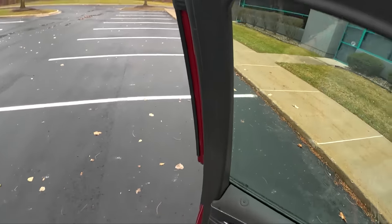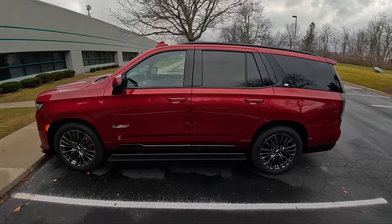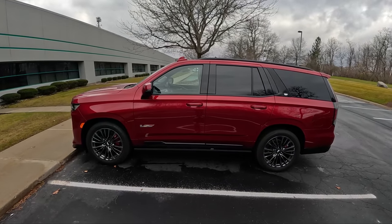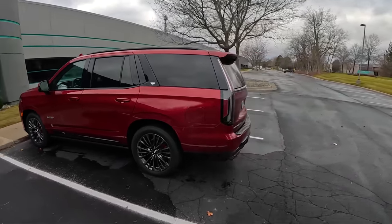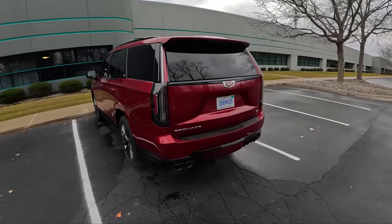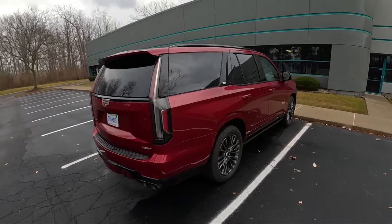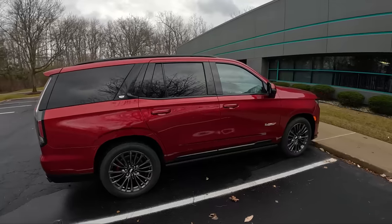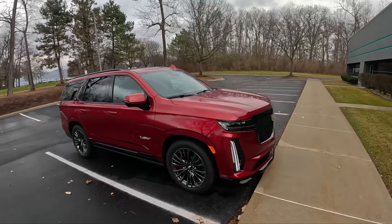Super mean exhaust from this Escalade V. On the outside, it looks mostly the same as the standard Escalade, not a huge difference. Some subtle changes with V badges, larger brakes, revised front and rear bumpers with some more aerodynamic bits, quad exhaust tips, but at a glance, this isn't very discernible from the standard Escalade.